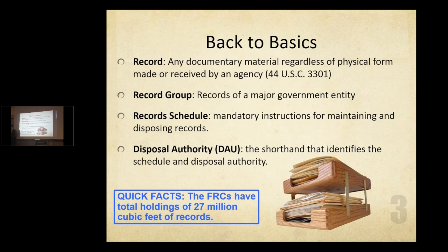Does anybody have questions about any of these basic terms on page 3? Either over the phone or in person? Let's move on to page 4.